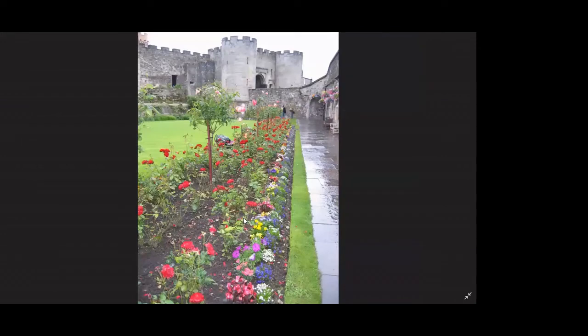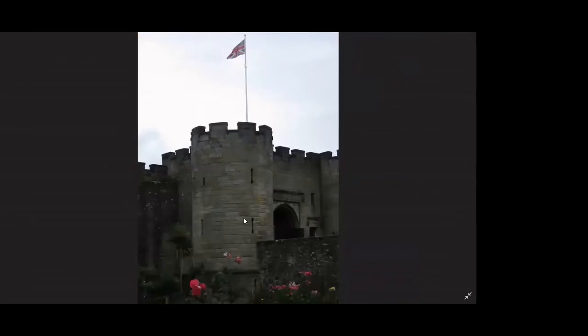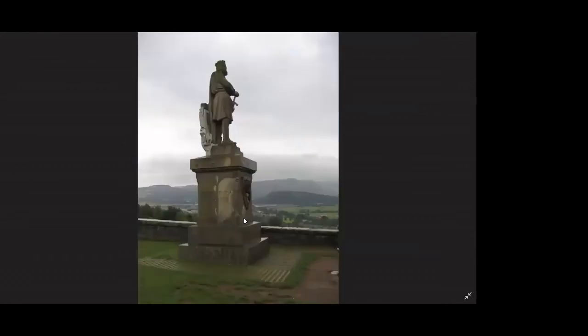Some other examples of Stirling. It was a real fortress right up until recent years. As I say, it's still occupied by the Highlanders. Here is a statue of Robert the Bruce. And unlike Culloden, there are some very famous battles that were won by the Scots. And this Robert Bruce led his army to victory at the Battle of Bannockburn, which took place very close to this castle in 1314.